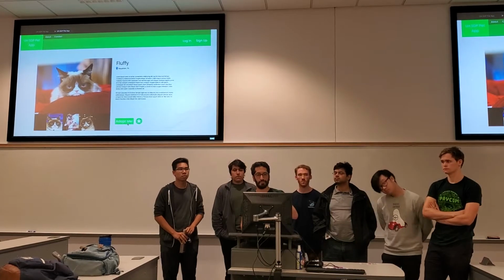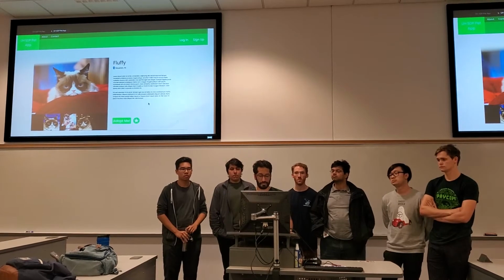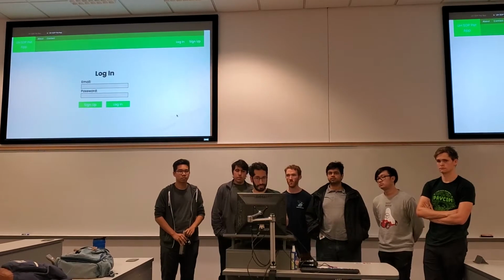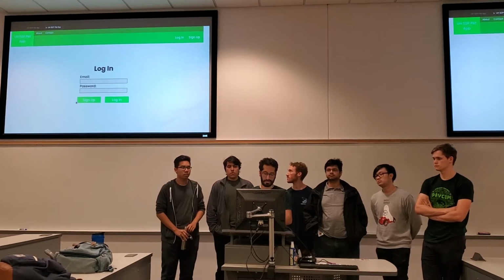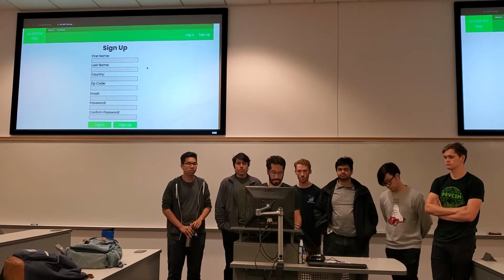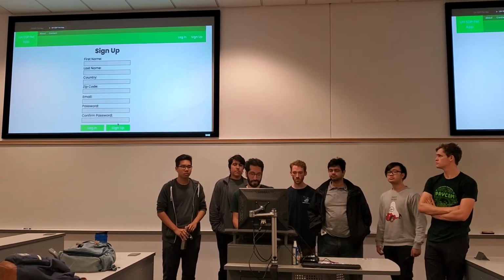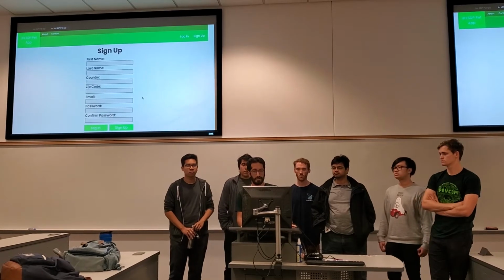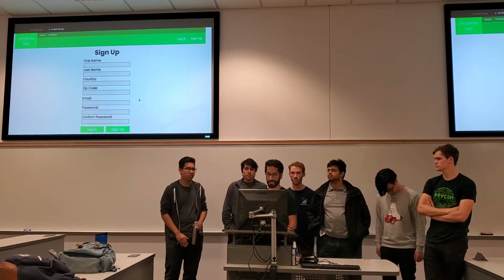But in order to adopt, you would be required to log in. If you're not logged in, you would be taken to the login page, which would have this. If you have an account, you just put in an email and password. If you don't, you would hit the sign up page, which asks for the required information you need to create an account. If you end up on the sign up page, you can also go back to login if you already have an account. Now I'll hand it to Alex to talk about the rest of the different pages.